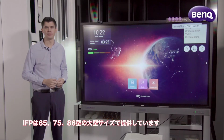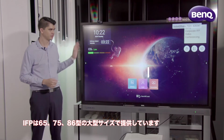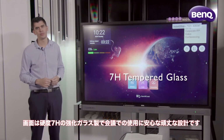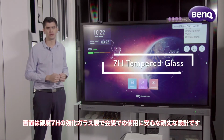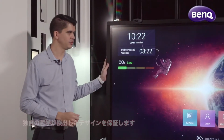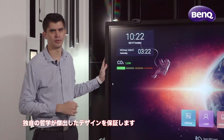BenQ RP Series interactive flat panels come in a large range of sizes, from 65-inch to 75-inch to 86-inch screens. They also come equipped with 7H tempered glass, so you can be sure that it's a strong and robust design for your meeting experience. With BenQ's own unique design philosophy, you can rest assured that this design stands out from the rest.